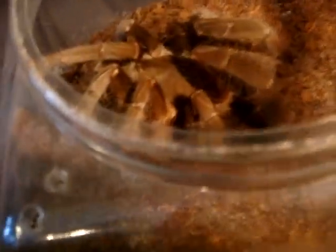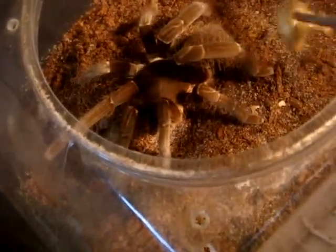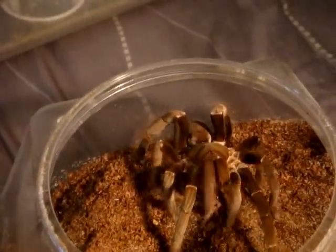This one here is Elena from Street Fighter 3 Third Strike. This is a Hysterocrates gigas, the Cameroon red baboon. An amazing eater.